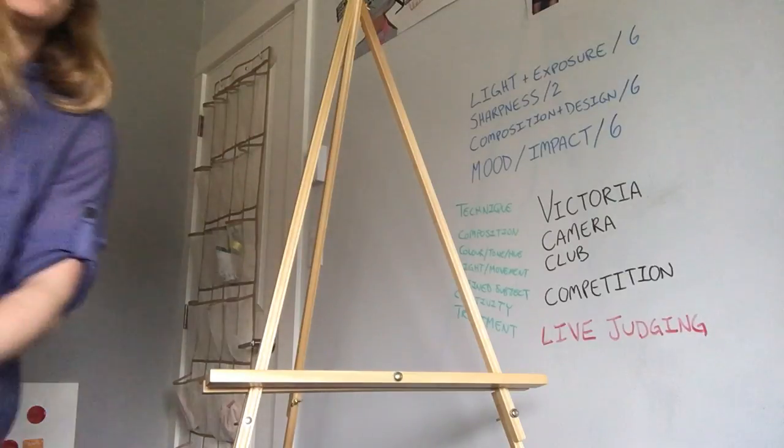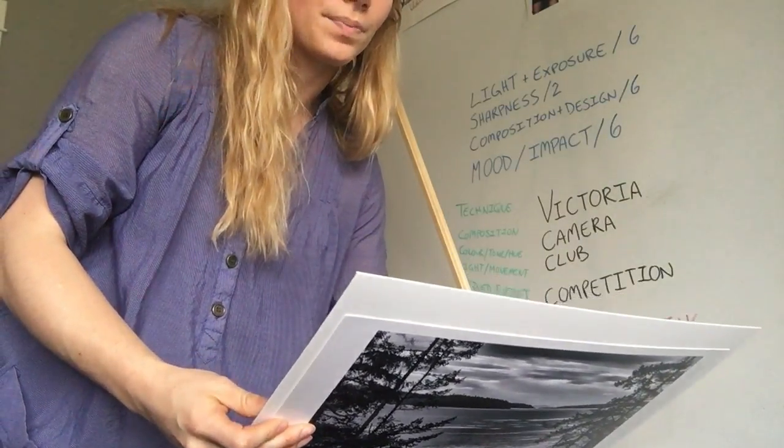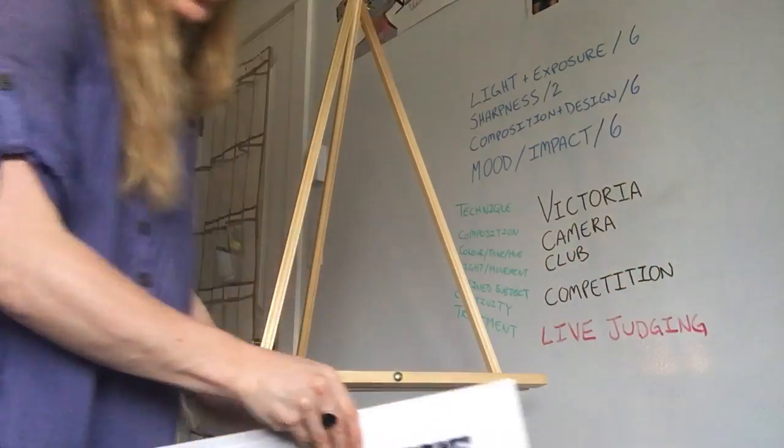Ooh, I have a feeling I'm going to like this next one. The next print is titled Salt Spring Morning. And if you're a fan of the island and you've been to Salt Spring, you know why I'm excited. Let's check it out.